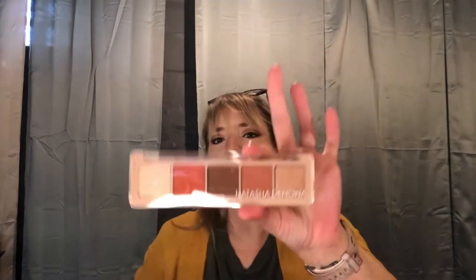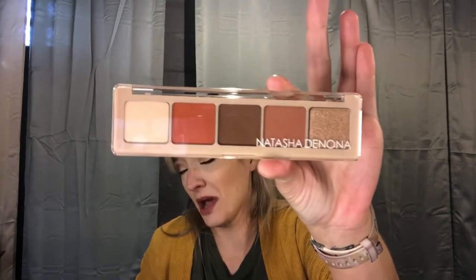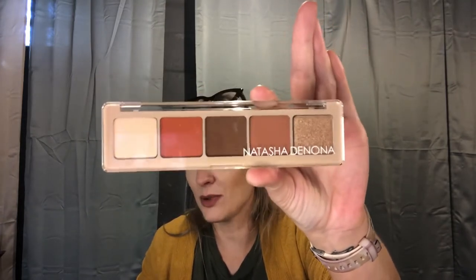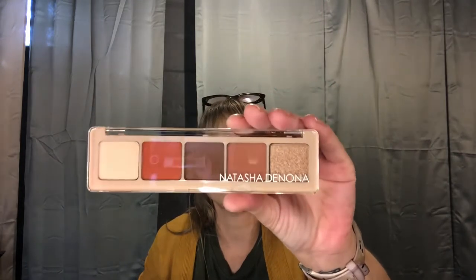And the first thing up is the Natasha Denona palette. So this is exclusive to BoxyCharm. It's something that Natasha curated with just BoxyCharm in mind. It's only available through BoxyCharm as far as I know, and her palettes are fantastic. I do have a few Natasha Denona palettes, and their formula is just amazing. So the shades on here, it's a small palette.